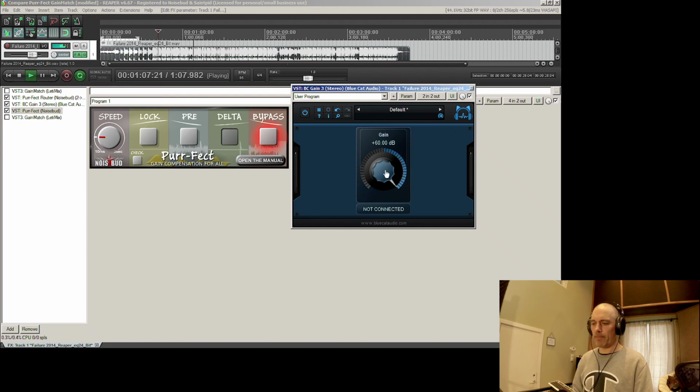Okay, there it's done, and that's 60 decibels. If we do that with 3 decibels, that's how quick it is. And with a simple gain change like this, you could actually put it on 10 milliseconds, the fastest setting, and do 60. Did you hear that? That's how fast Purr-Fect is. So that's the difference.